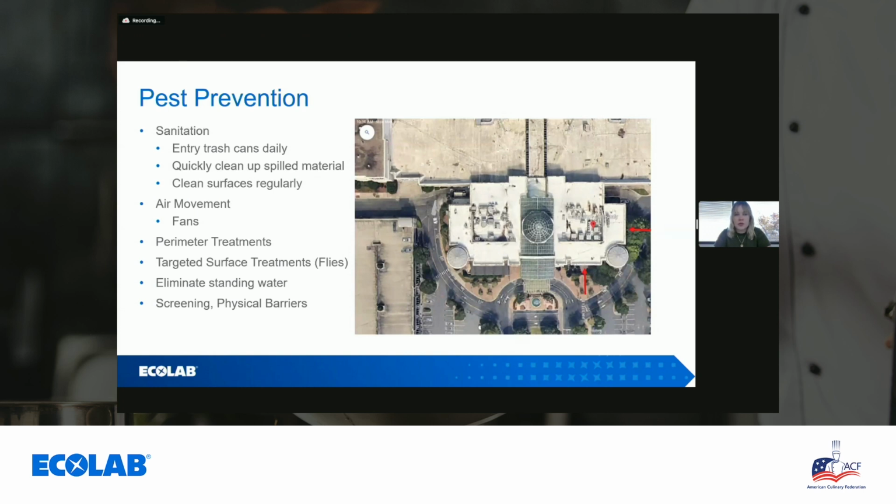So a couple examples here, and things that we want to make sure that we really look at when we are mitigating pests. So sanitation, like I mentioned, whether your patio might be located near your dumpster, or you have trash cans available on those surfaces, this is definitely a big thing that can attract pests to those spaces. So we have emptying trash cans daily on here.